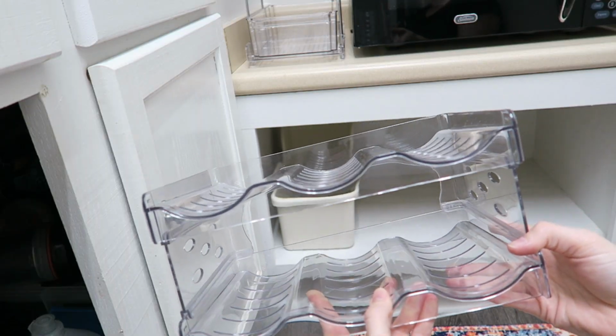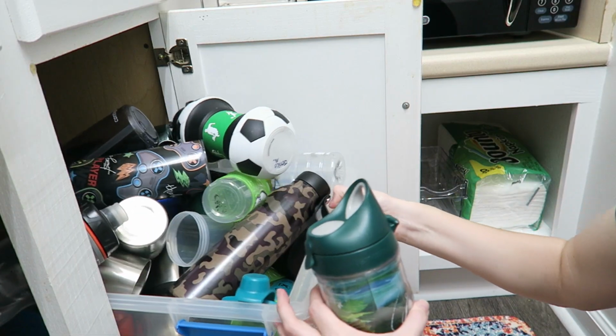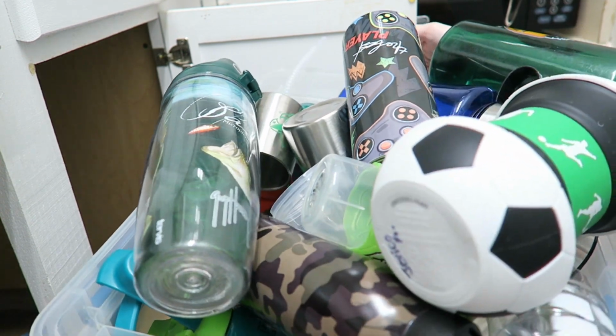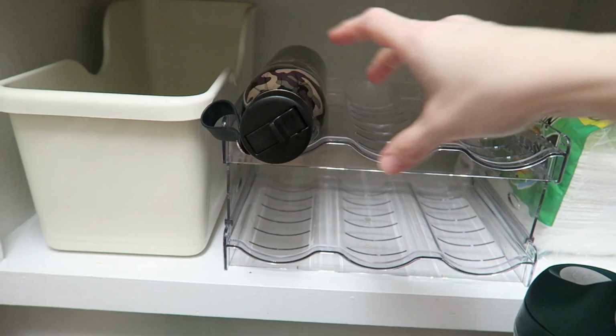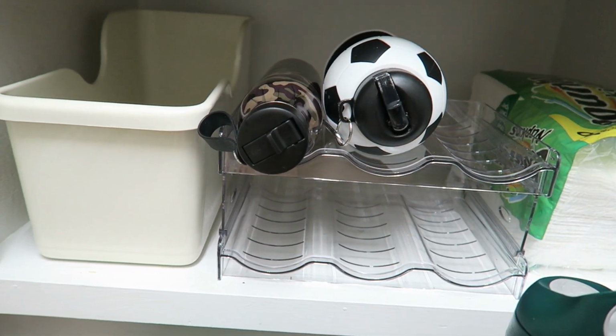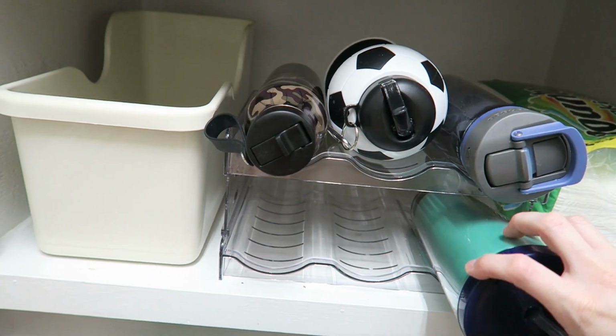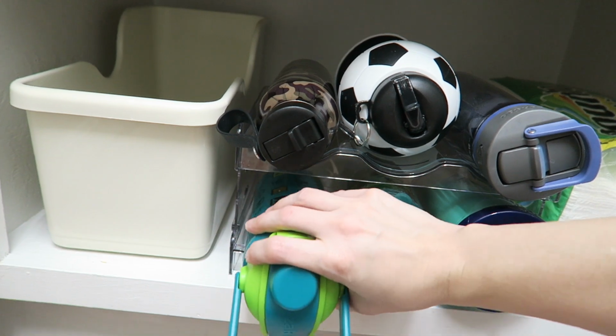Next to that, I'm putting this water bottle stand. As you can see, I have a ton of water bottles just sitting underneath the sink in this huge bucket. We love reusable water bottles in this family. However, in this small space, I just grabbed each of our 2 favorites. So my youngest son gets to keep 2, I'm keeping 2, and my oldest son is keeping 2 water bottles, and we will just use those.